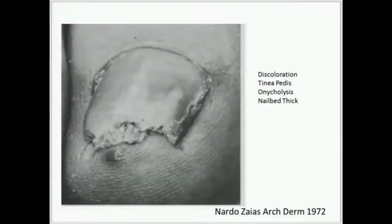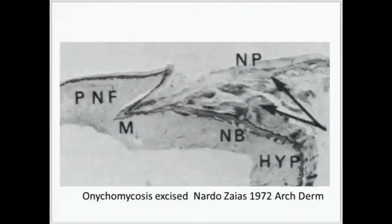Part of the reason we're as good as we are today has to do with this Cuban-born dermatologist from Miami, Nardo Zaias. He still practices, and he wrote this paper in the Archives of Dermatology in 1972, and he described the discoloration, the presence of tinea pedis, the onycholysis or splitting, and that the nail was thick. And we know now it's mainly nail bed that's due to the thickening.